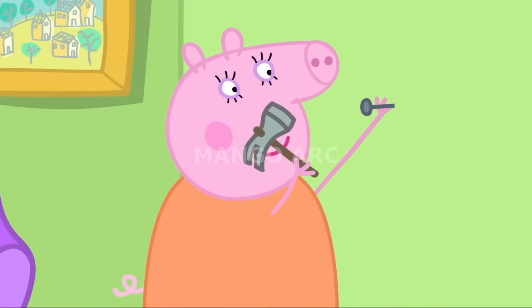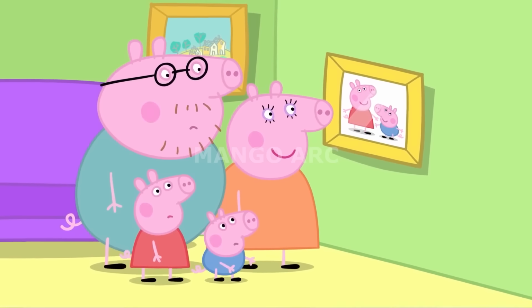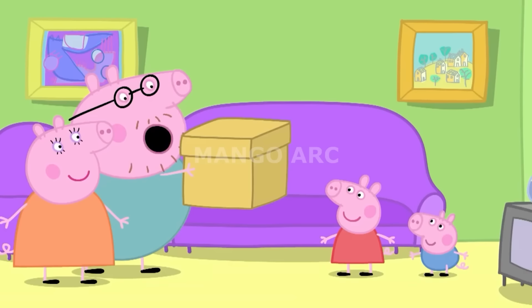Mummy Pig is an amazing character. She always carries a hammer and a nail with her because there is no tool bag nearby. Musical instruments.